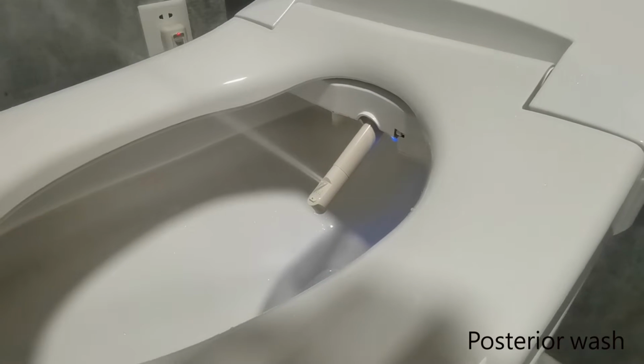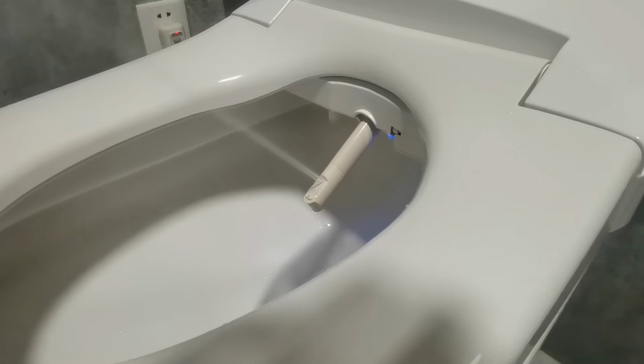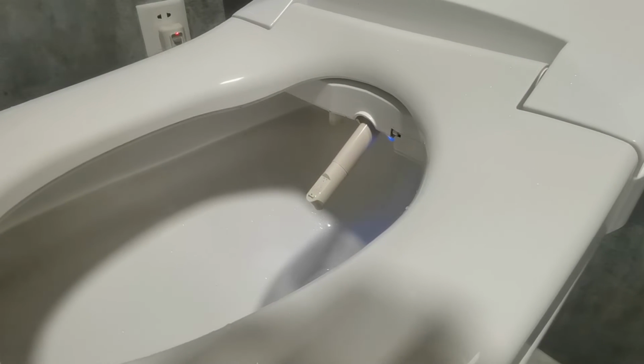Posterior clean, deeply cleaning the folds of the buttocks skin. Rear end clean. Contact with the buttocks through clean water, providing continuously heated water for consistent comfort.